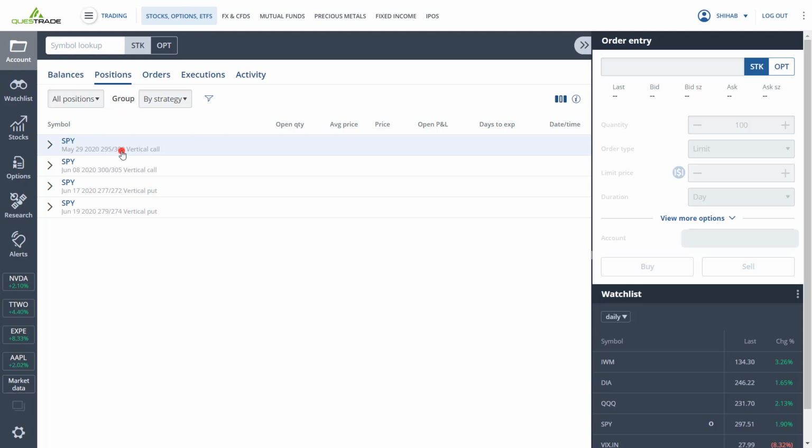Right now, this 295 is in the money because the SPY is trading at 297. But I've got 1 week and a few days to go, and hopefully it trades below 295. And if it doesn't trade below 295, if it trades at 297, well, my cost to close it will be $200. It won't be $500, so it's not going to be max loss. So it really depends where it trades.